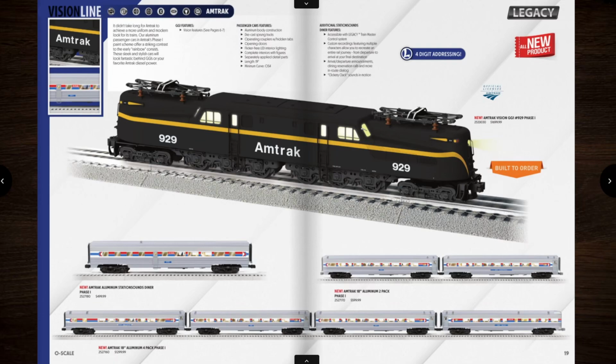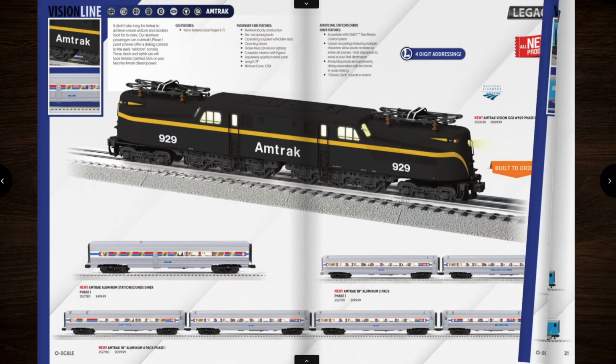But okay. I actually looked this up when I went through this the first time, and this one is actually accurate. But I don't think the yellow striping is. But they really did just write Amtrak on it and called it a day. They really did that. Coaches are accurate.